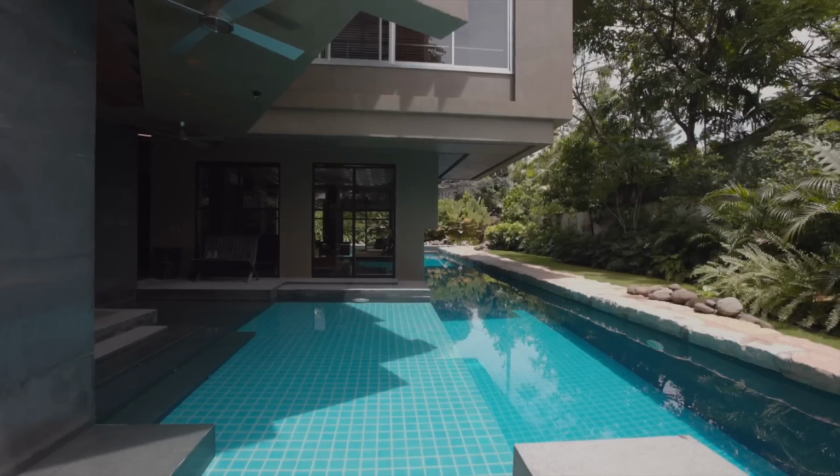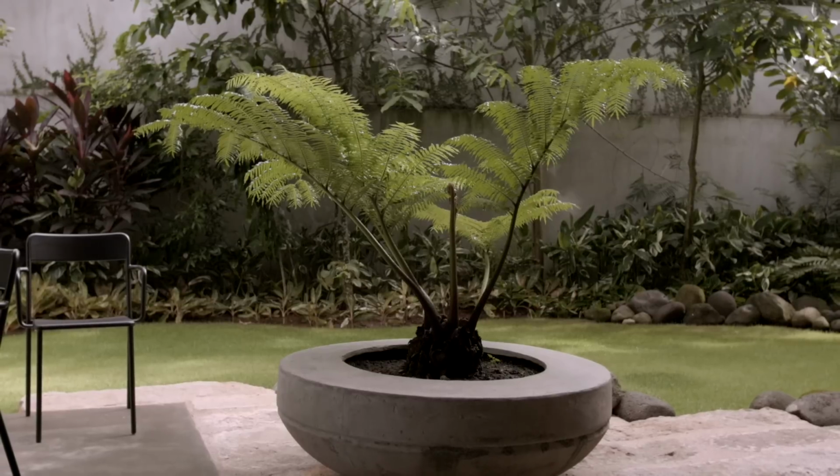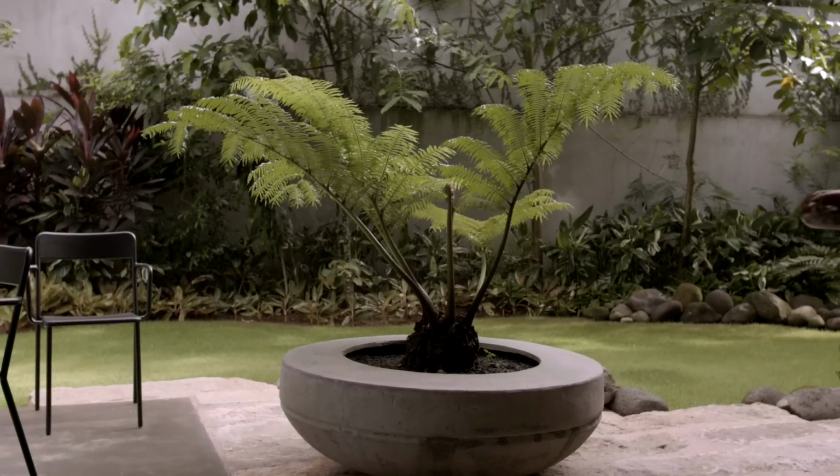I knew that the family wanted something exciting, and are very analytical in the way they go about things, so I wanted to reflect that in the house. I tried to use materials that have their own color, and devoid of paint.